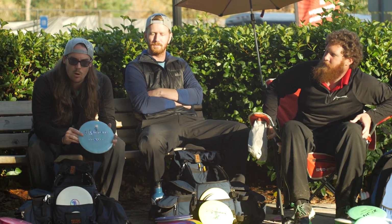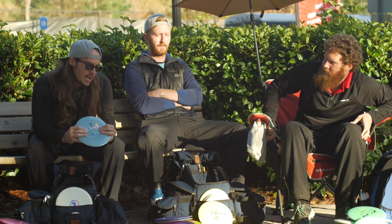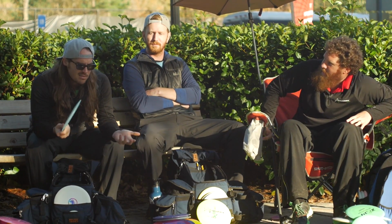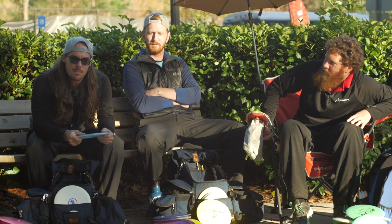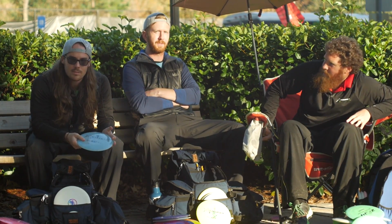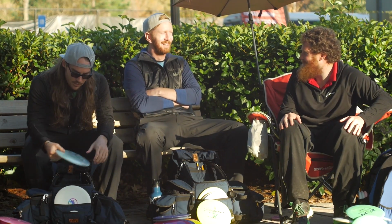This is a 400 series D2. Actually, Zach gave this to me. He said, I think you'll really be able to throw this better than me. And I was like, I don't think so. But he did. It's too understable for Zach. Too much arm speed for him.